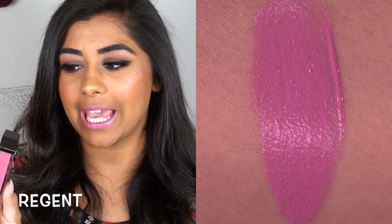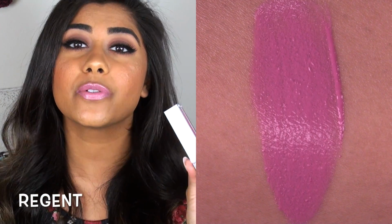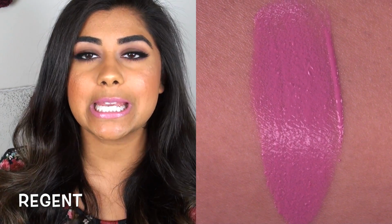Regent is described as a cool lavender pink, and this is another beautiful one for the summertime. It is a bright cool toned pink, so I would pull it in with a little bit of a darker or slightly warmer lip pencil just to make it a little bit more wearable for my skin tone, but it is a gorgeous shade.